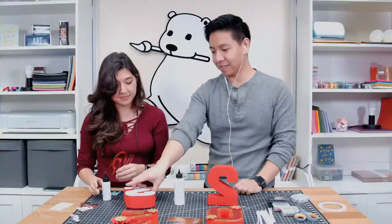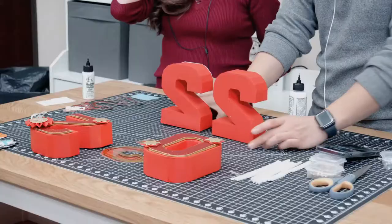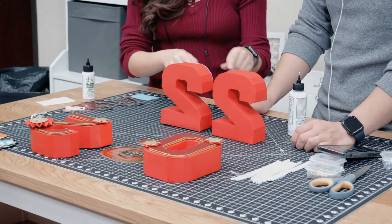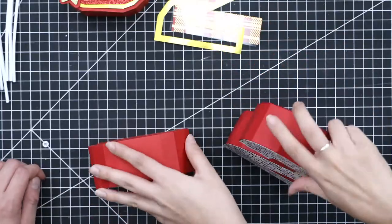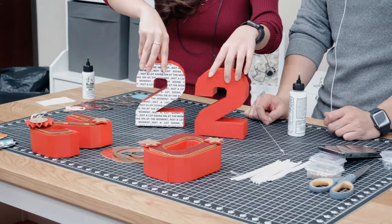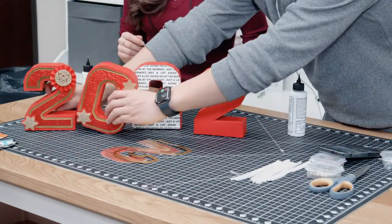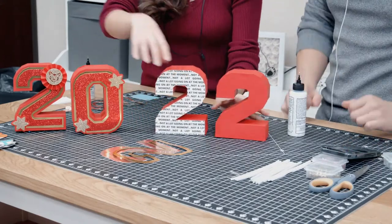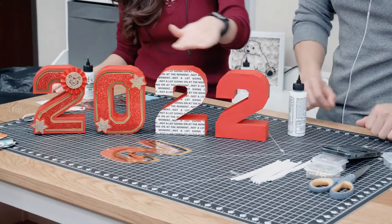Okay, let's see. Let's do the test. Oh, hey, look at that. Good job. They're both very sturdy. Look how cute. Wait, there's the camera. Wow, 22. Oops, I guess I shouldn't put my thing on yet so it would look more cute. Very nice. Okay, the decorating so far begins.